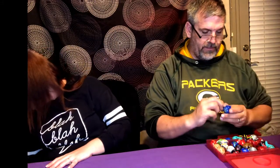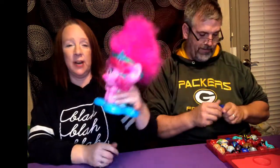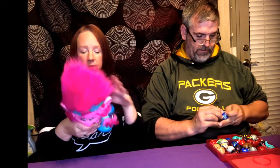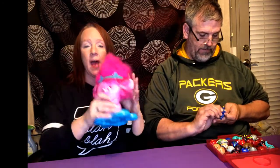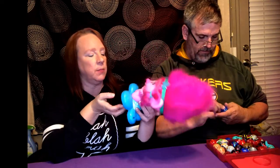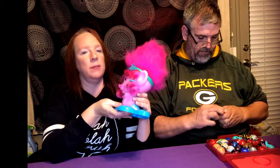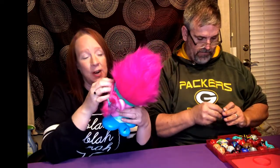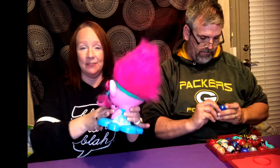Here, you want me to put that together? Yes, that's going to be a mess. I'll get something else. Okay, we found this little troll. My granddaughter Zoe loves trolls. So, if we can't sell it, she will absolutely lose her mind over this. We got this at the bins, probably about $2 there. But I always try and pick up troll stuff whenever I can for my Zoe.